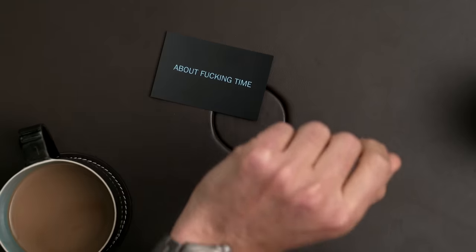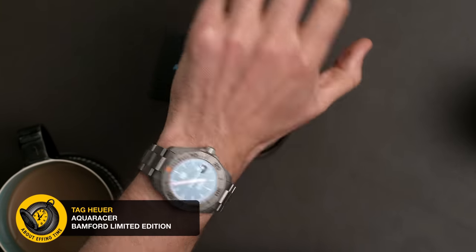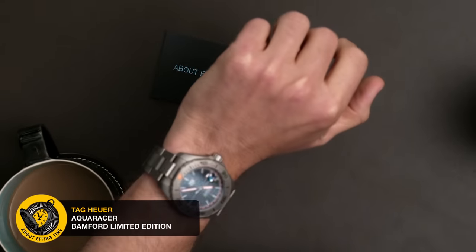Okay, I've got to take that one off. What am I wearing? I am wearing the Tag Heuer Bamford Edition Aqua Racer Ultimate Tool Watch. For me, if I saw Bond today, this is kind of a Bond watch. Adrian, do you feel like he's priming us for a battle later? I think this watch might come into play. Has to come into play. Come on, it's a tool watch. I've got things to say.